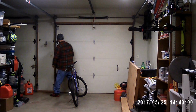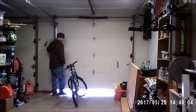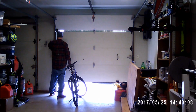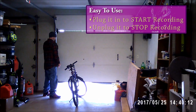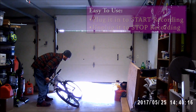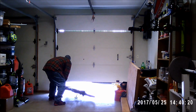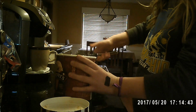Another thing I love about the Scout Out, and I can't state this enough, is how incredibly easy it is to use. This is by far the easiest spy camera I have ever seen. All you do is simply plug it in to start recording, and then unplug it to stop recording. That's it. It doesn't get any easier than that. No button presses, no remote to lose, no batteries to wear out, no switches to break. Just plug it in to record, unplug to stop.